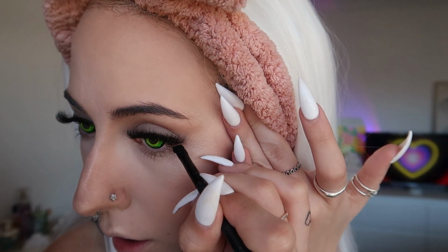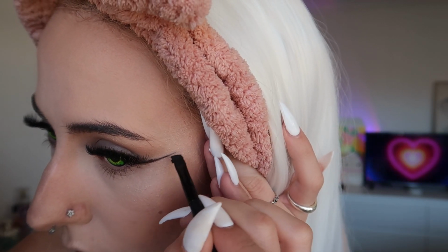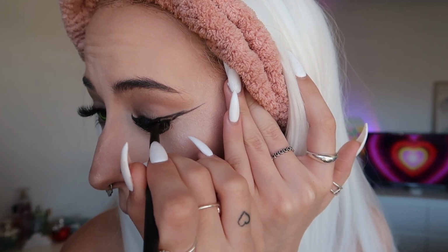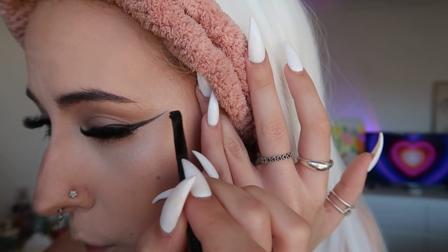Now for the fun part, I'm gonna do eyeliner, and I am using the Morphe gel liner in the shade Jet, along with a Morphe angled brush. Kind of just follow the bottom lash line, just kind of out. And then gonna just follow it onto the lid and fix it up. I want it looking really sleek and slim as well, just to give it that, you know?